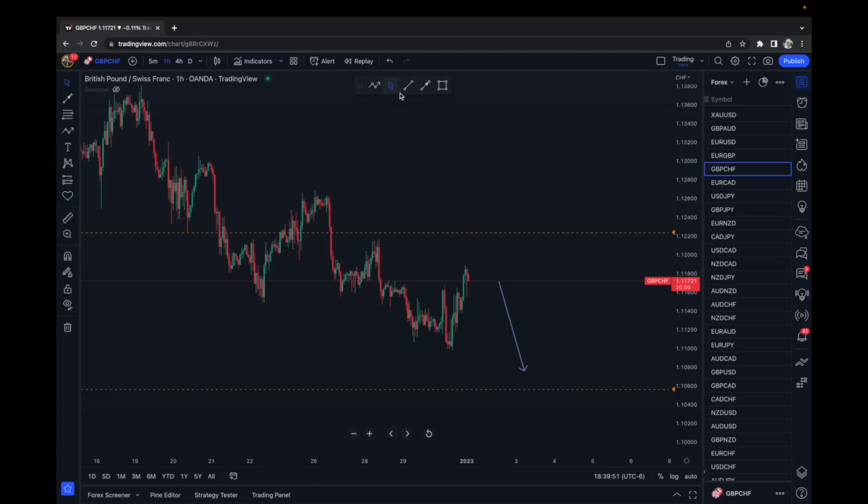If we break past this previous high, it's no longer going to be in a clear downtrend anymore. So that's why my invalidation is just above there. But I'm going to go ahead and get net long on GBP CHF.